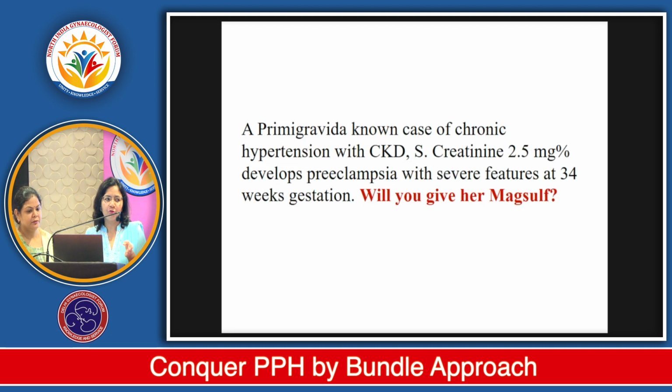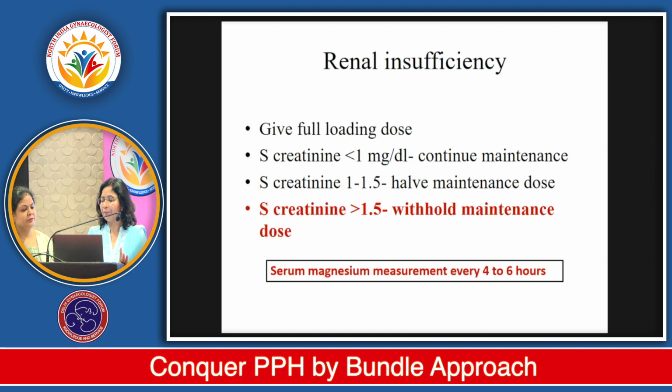That is why you have to give some other antihypertensive with nitro. We are giving nitroglycerin as emergency hypertension treatment, and oral nifedipine can be started with that. So now this is one patient who is a known case of chronic renal disease in pregnancy, with a serum creatinine of 2.5 milligram %. Now she develops preeclampsia with severe features at 34 weeks gestation. So will you give her Maxil?